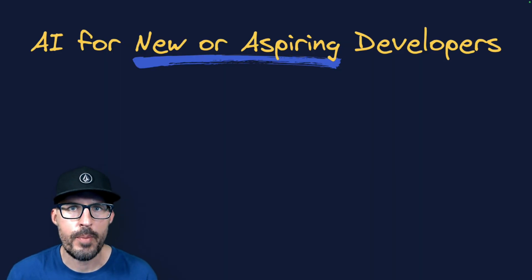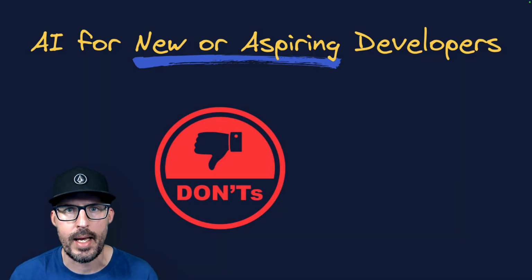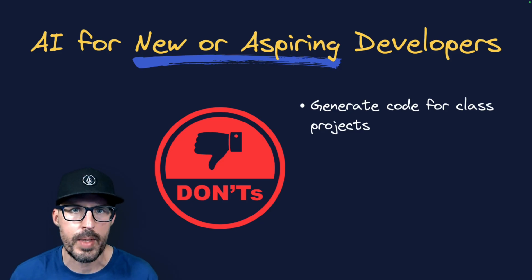To truly get value from AI, you need to understand what the generated code actually does. You don't need to know every intricate detail, but you should at least grasp the fundamentals and ask questions about anything that you don't understand. So if you're just learning how to code, here are some things that I would try to avoid when working with AI. First, I wouldn't recommend using AI to generate code for school or bootcamp projects.